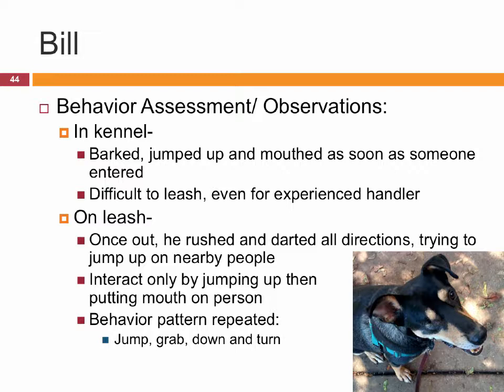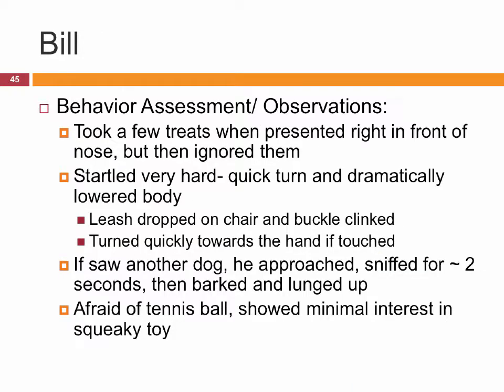Once he was on leash and he was out of the room, he was like a whirling dervish. He would dart and he would jump and he was just all over the place. And there was like no predicting where on earth he was going to go. The only way he could interact, if he saw a person, if he got close enough to a person, was immediately jump up and grab. I'm like, guys, this is not good. And it was a repeated pattern. The more I watched it, it was a repetitive pattern. So jump, grab, down, then he would turn, then jump, grab, down, turn, and it was following the same pattern every interaction. I'm like, this is really interesting. Still very worried about him, but he was starting to make me curious.